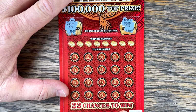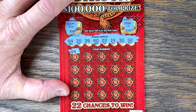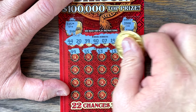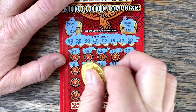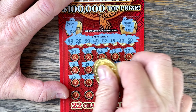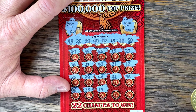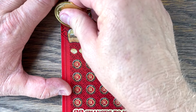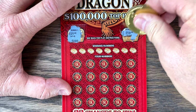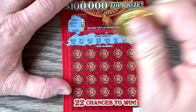44, 20, 39, 47, 19, 30, 50. All right, filling a multiplier for a win. One, you're the dragon. All right, last row, we can do it. 6, 35, 15, 3, and no. Let's see if it's on the last one. Let's see if we save the best for last. Ticket number 30. All right, be the ticket. One bonus. 25? No. 50. That'd be good. Nope, 500. 44, 27, 42, 33, 49, 51, 53, and a 6.